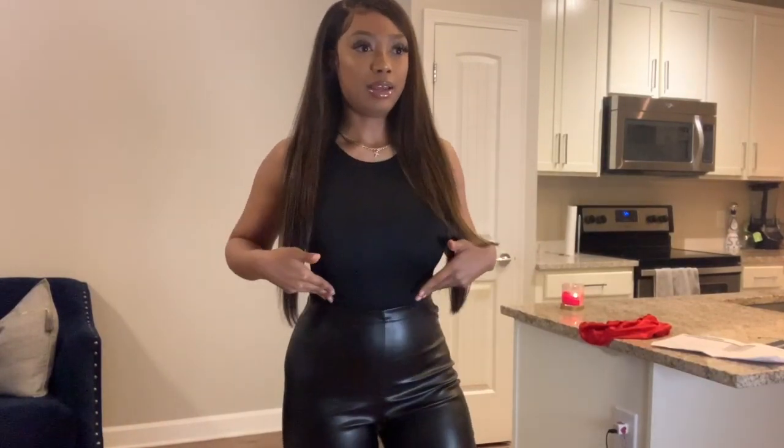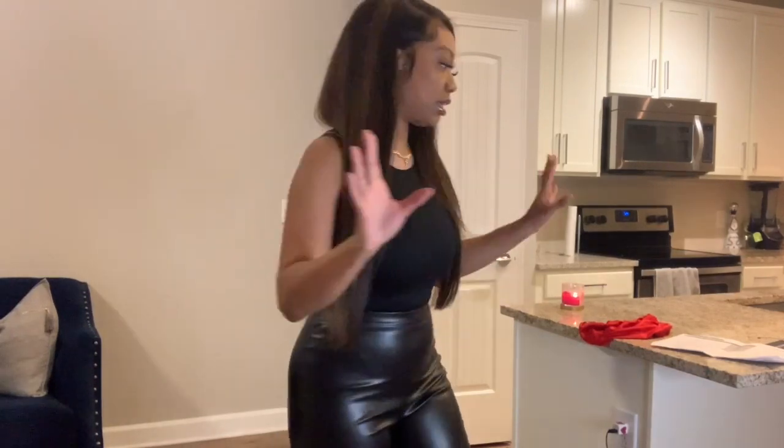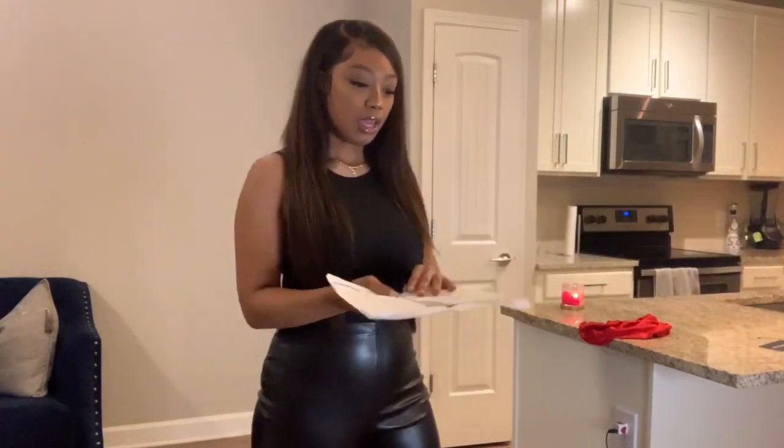Alrighty, you guys, so this is the next outfit. Well, it's not really an outfit. I did buy these in hopes that maybe they would look right together. They look okay, but something happened in here that I don't really like. But separately, I like both the pieces.